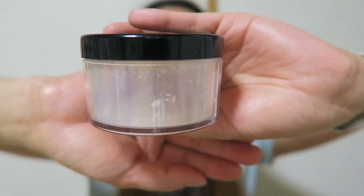Many YouTubers claim that this product is very similar to the Laura Mercier translucent powder, which I do not have. I actually wanted to buy one when I was in New York, but the price was just so expensive that I felt like spending a lot of money on a loose powder isn't very practical. As you can see, this product is already empty. I really like this product, guys. I want to repurchase when I go back to the Philippines. I do not have a problem with flashback when I use this one.